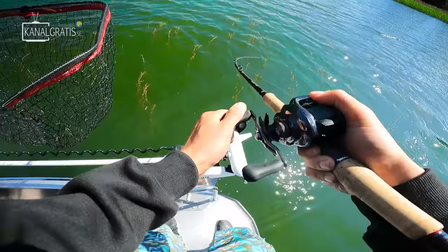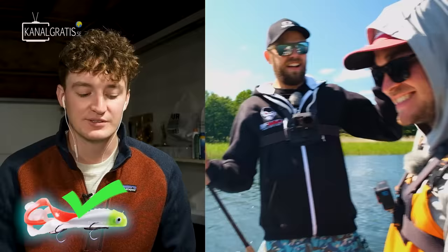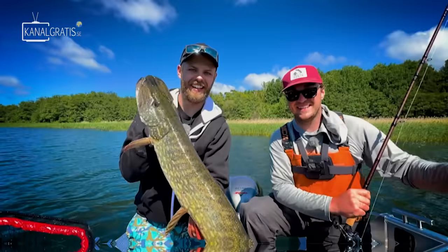Oh, it's a small fish, but still, it's the first fish of the day. I think so. Oh, no, it's a decent fish. It's a decent fish. So much weed. On the Medusa. Dude, so sweet. Yes! Hell yeah, dude! There we go! First pike of the day on this one.